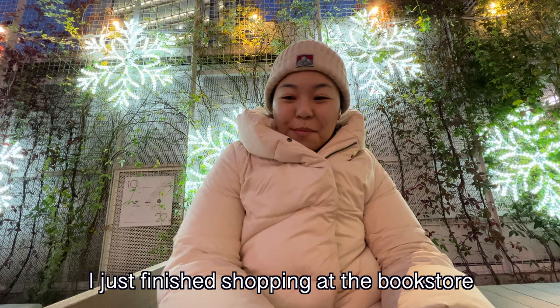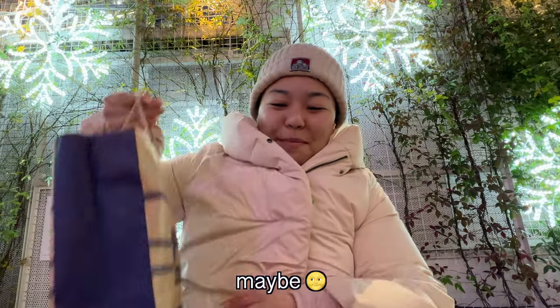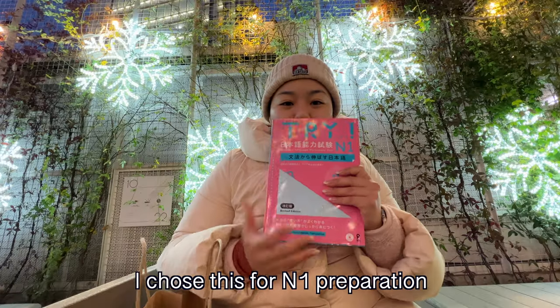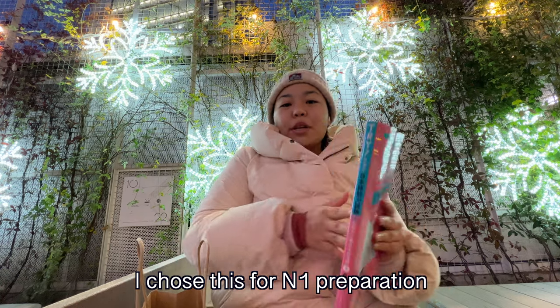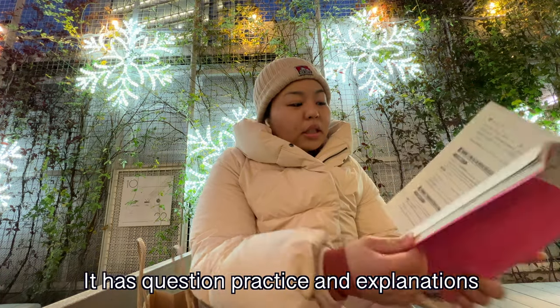Okay, I just finished shopping at the bookstore. And I think I went slightly overboard, maybe. I like to think this is for my knowledge. It was this one for the N1 preparation. So I like that this had some question practice and some explanations.